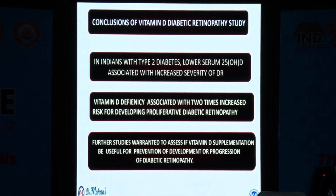And further studies are definitely needed to see if vitamin D supplementation would be helpful in preventing any progression of DR. Thank you.